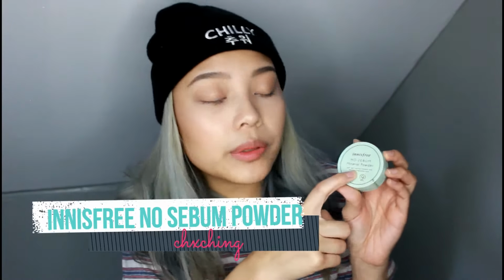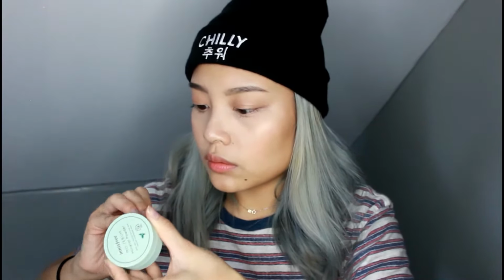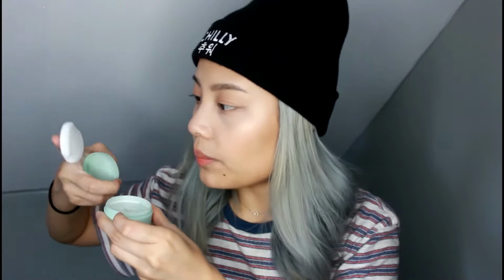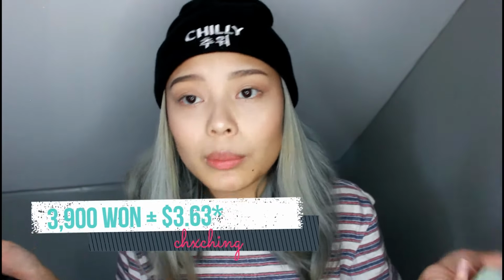So this is the Innisfree No Sebum Mineral Powder. It says with Jeju natural mineral and natural originated mint. Let's open it just to see what it is. Ooh, it's cute. It's got a little hand pack thing. But yeah, I think it's kind of a translucent powder. Look at that, that's definitely translucent powder. I bought it for 3,900 won, so about $2.